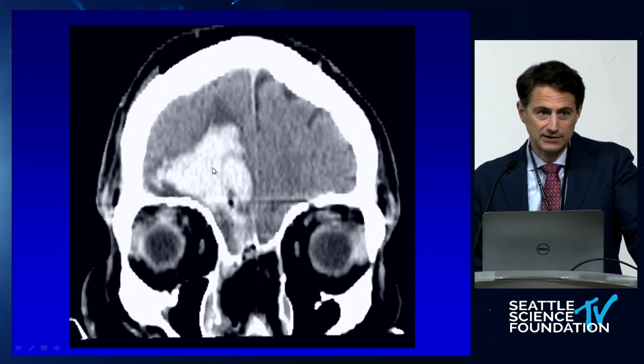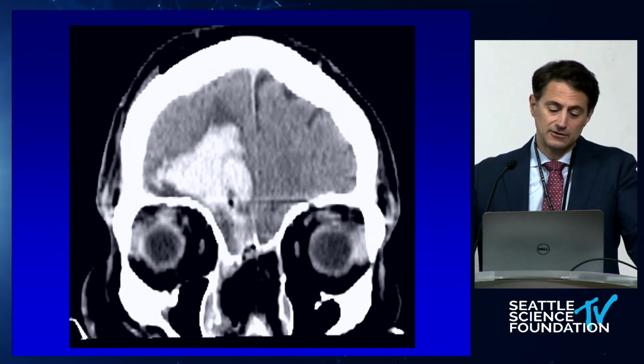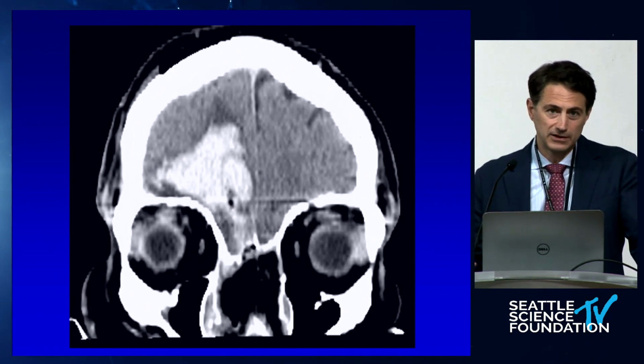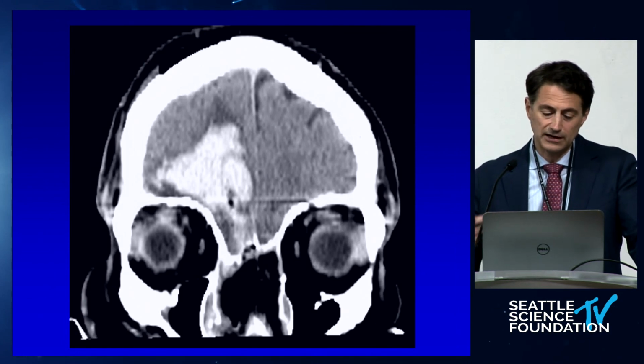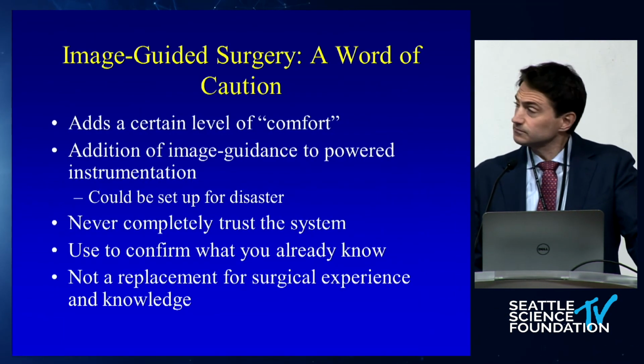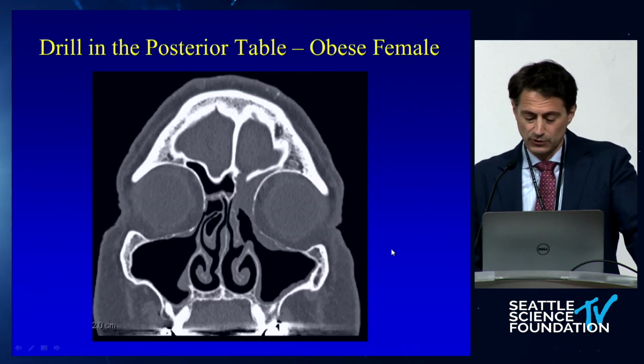But the point is that we identified this. The upshot of all this is that you should take these things seriously. You've had a complication, admit the patient. Monitor them. Monitor their mental status. Do the things that are necessary to make sure that they don't have an issue. My time is up, but those are the main points I want to make.